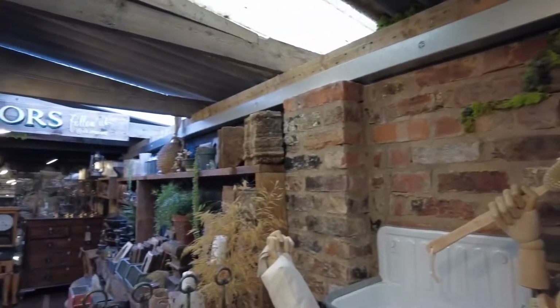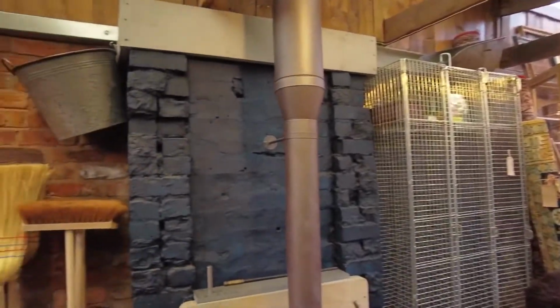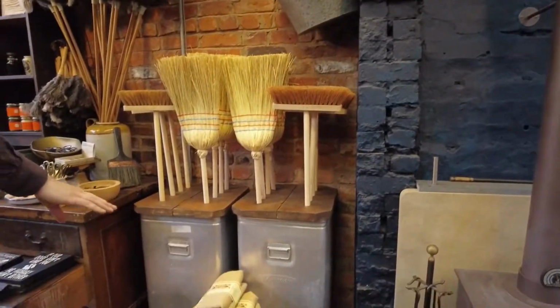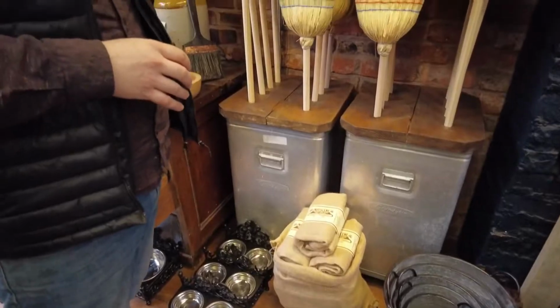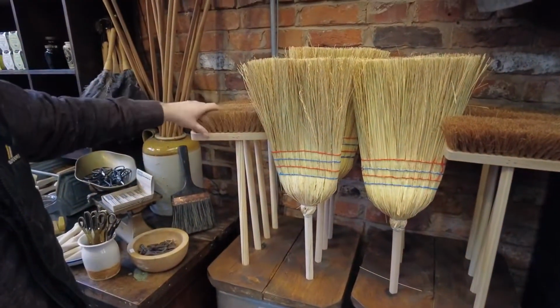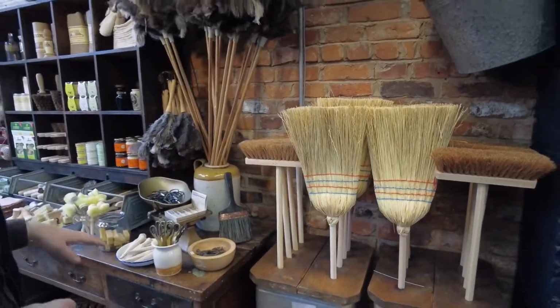So if we swing round to this section, we have our cleaning products. Kind of cleaning products, some of them are not, but we have galvanised storage items, natural sacks, and natural corn and coconut brooms. These are really popular, and again, it's a great way not to have a plastic item in your house.